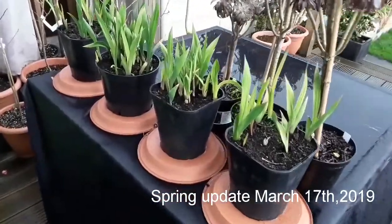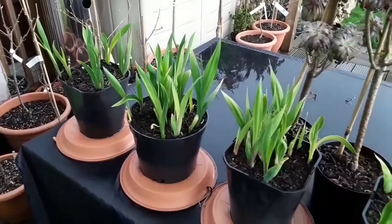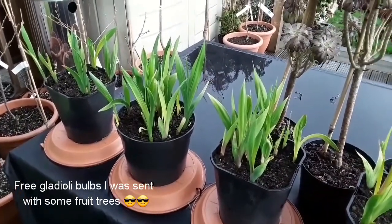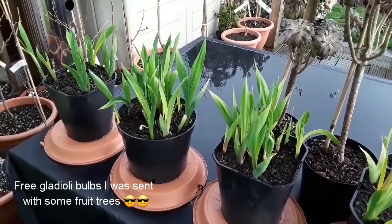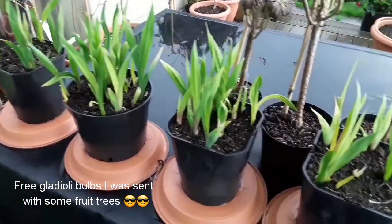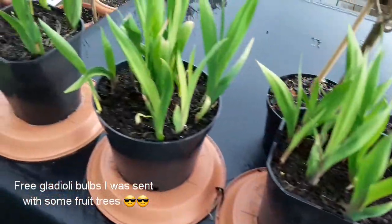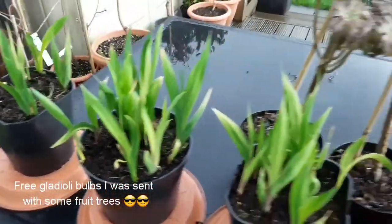So we're starting here. I've got a few gladioli. These were free bulbs that came with a couple of fruit trees I bought from a company. I can't remember which company now, but when the trees turned up there was a bag of bulbs, so I've planted them. I don't know what colour or size they are, but they seem to be doing okay.